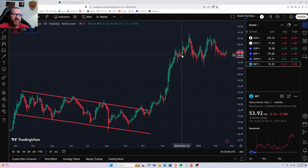The big change this week was the GOVI ETF switching from GOVT. Like I said, so now my USCI is more equal weight for commodities. My RSP is equal weight for stocks. And my GOVI ETF is equal weight for bonds. So I'm trying to, again, be more diversified, trying to spread out my risk. That's why I made these decisions.